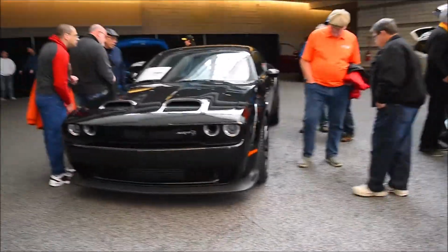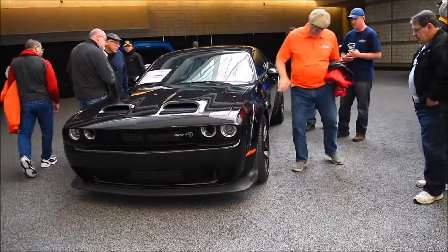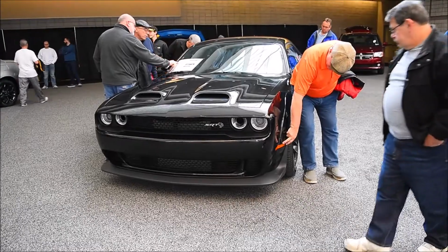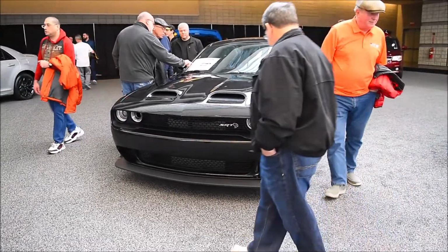So if you guys know, let me know in the comments. Can you get just a regular Hellcat with these 2 hood scoops? Because I guess this thing is just a regular Hellcat with the hood scoops. So let me know in the comments.